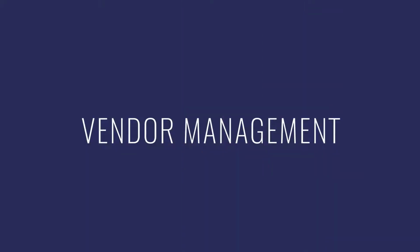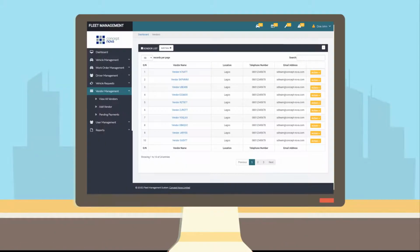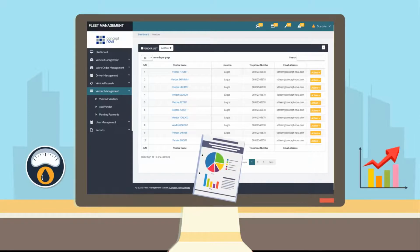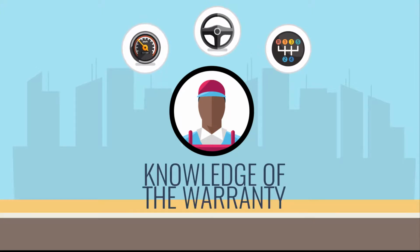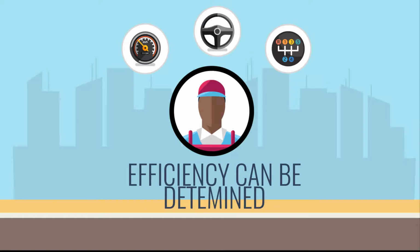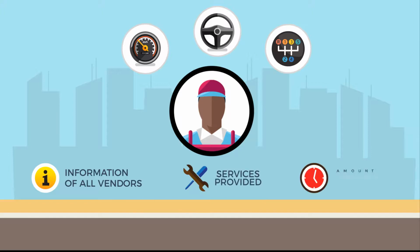Vendor management. Replacing vehicle parts can be tedious and demanding, more so when a vendor supplies inferior parts. FleeTrak FMA's vendor management module ensures your vendors are more obliged to be professional in the discharge of their services using proper monitoring, documentation, and analysis. Vehicle parts provided by a vendor can be monitored. With the knowledge of the warranty of that part, the efficiency of the vehicle part can be determined. Information of all your vendors, services provided, and the amount of rework they undertake on a repair they perform are made available at your fingertips.